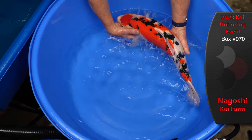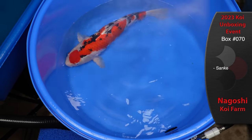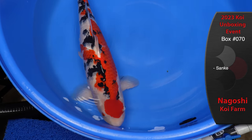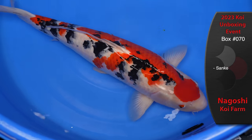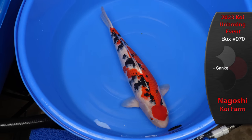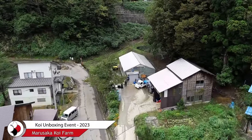And this brings us to our last fish from Nagoshi Koi Farms. We have here a 26-inch, 4-year-old female Sanki. And what an interesting pattern on this one. Has a lot of red on one side and more balanced black on the other side. Very untraditional, but super, super interesting and cool. With that nice round circle on the forehead and that red zigzagging down its back. It's a very unique fish that we just fell in love with and just thought would be a great addition to someone's pond. Our next stop is Marusaka Koi Farms.